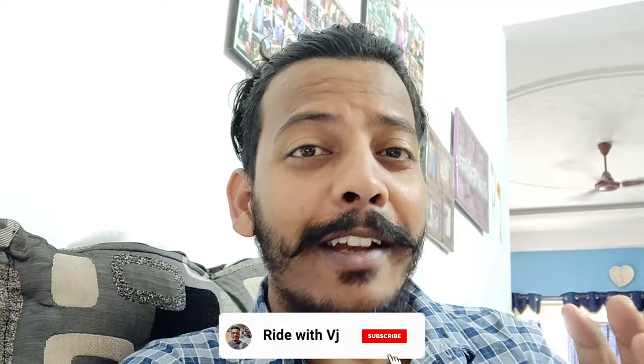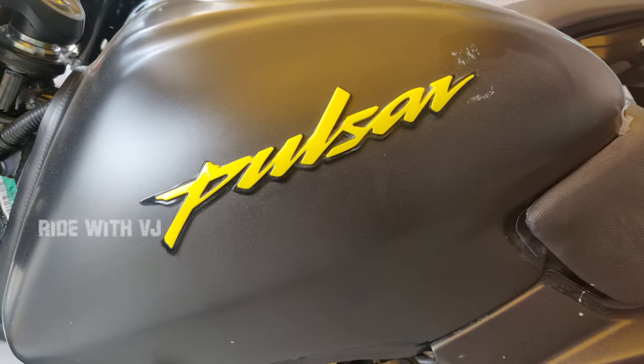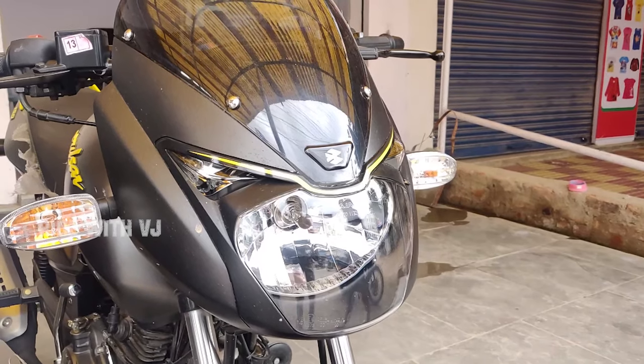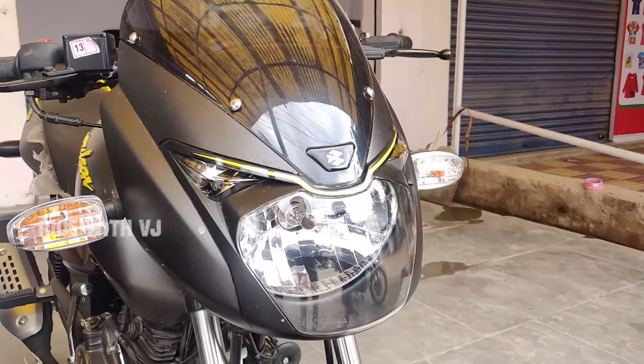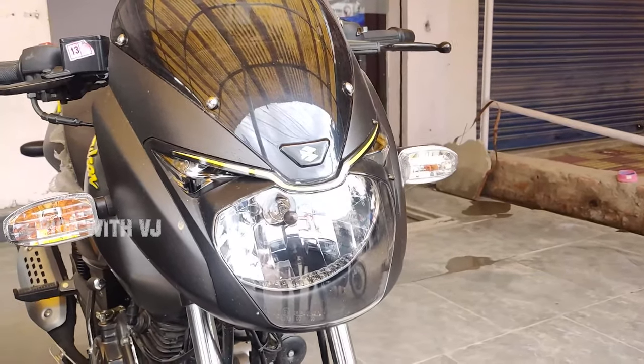Bajaj has launched the smallest variant in their lineup, the Bajaj Pulsar 125cc. So let's get to know about that motorcycle together. Let's start. Bajaj has recently launched the Pulsar 125 Neon in India with the price starting at 64,000 ex-showroom for the drum variant and 66,000 ex-showroom for the disc variant.